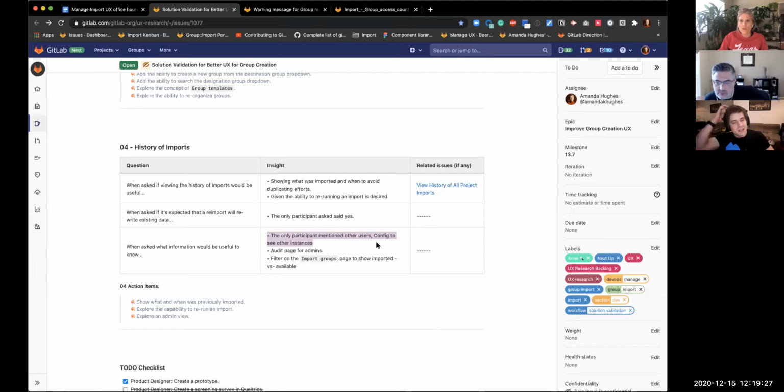I bet this is about that we currently show only top level groups. That means you will not be able to see user instances on the other side. For example, if I'm user A on my GitLab instance and I have multiple projects, I will not be able to perform bulk import of them. I bet this is about it, because it's mentioning other users.